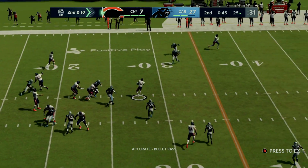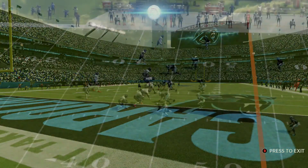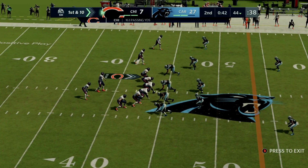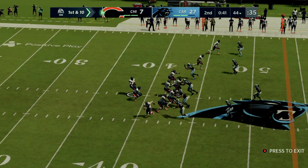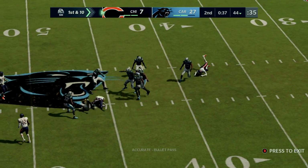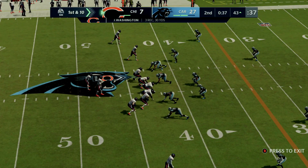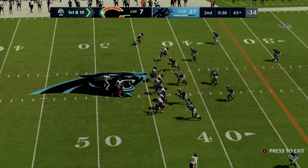Back to the air, Newton on 2nd down. And he completes it to Westbrook. And they'll get it up just short of the 45 at the 44. Now the Bears going to call the first of their timeouts, as they'll stop it with just over 40 seconds to go in the first half. Got an open man, it's Washington. Now the Bears going to use the second of their timeouts, as the clock will stop with 37 seconds to play in this first half.